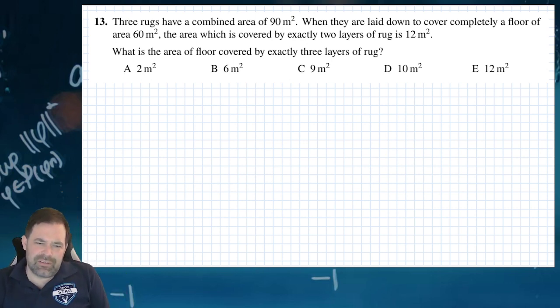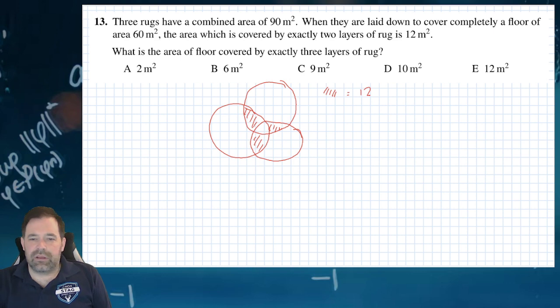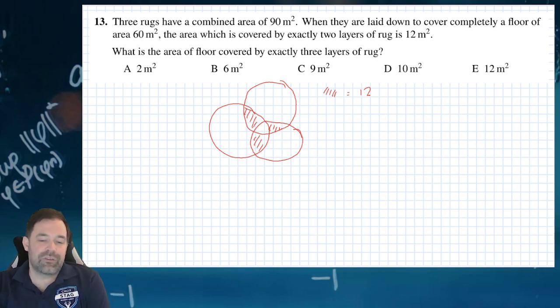So I think the way I'm going to do this is a Venn diagram. I'm going to say that's rug 1, that's rug 2, and that's rug 3. And this bit plus this bit plus this bit is 12, the area covered by 2 rugs. And so the remaining rugs, these could be circular rugs. Let's say they're circular rugs, and effectively the total of the areas of these 3 rugs is 90. The shaded area is 12.